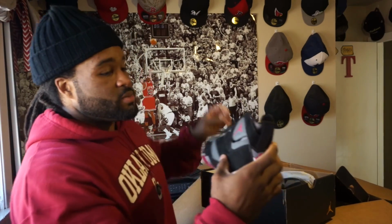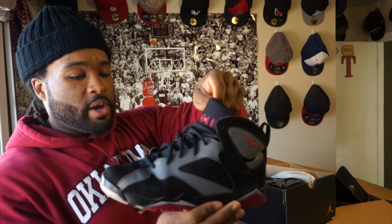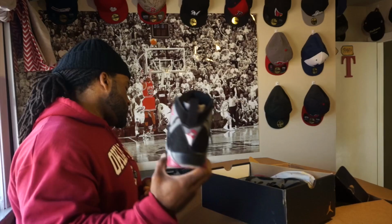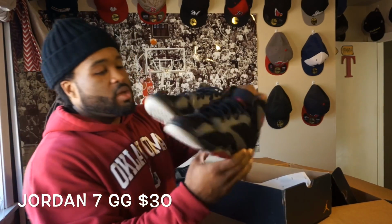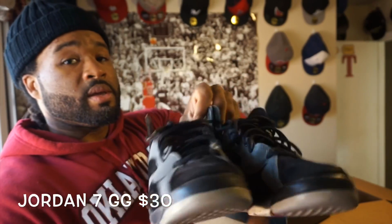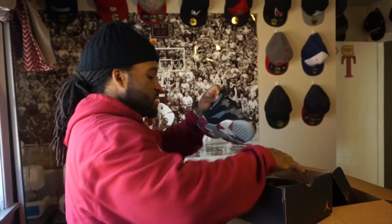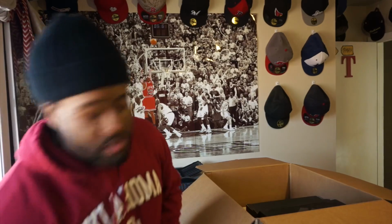Jordan 7, these are beaters. I want to say these are like Millberry. I've had these before. Yeah, Jordan 7 size 9. I thought I was tripping. These are beaters though. Yeah, need a really good cleaning. They might be, I don't know, super beat. Not too much value there.